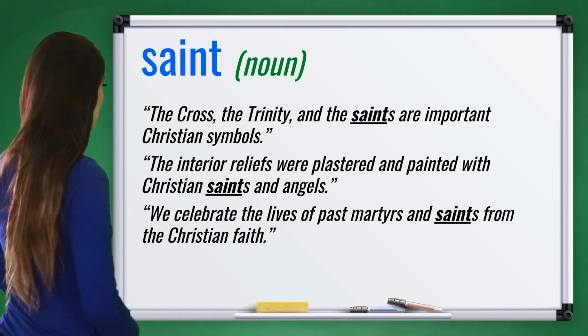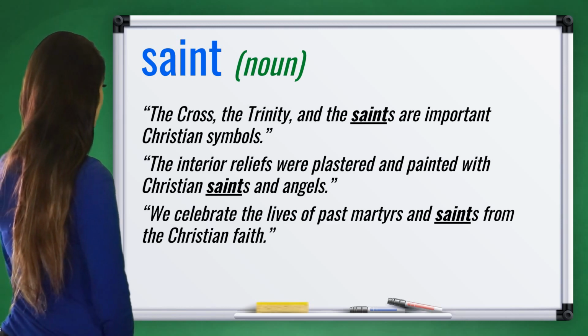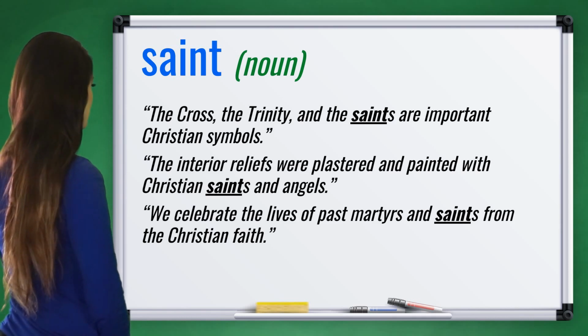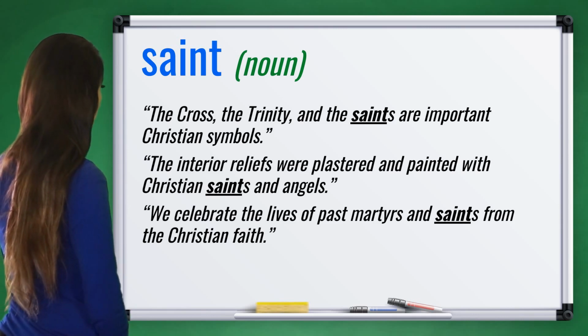Awesome! You learned that quickly. Let's put it in some sentences to understand how to use it. The first example. The cross, the Trinity, and the saints are important Christian symbols. Now, repeat after me. The cross, the Trinity, and the saints are important Christian symbols.